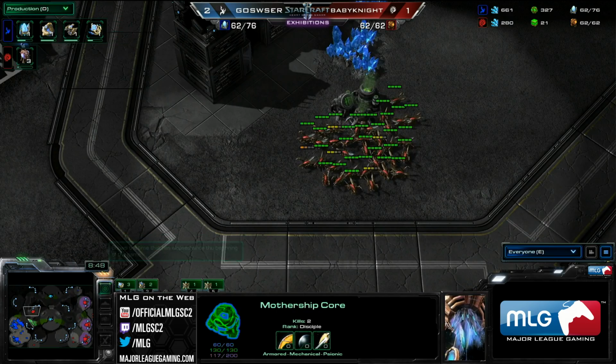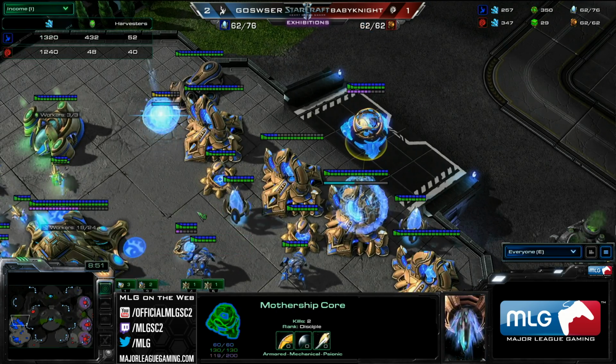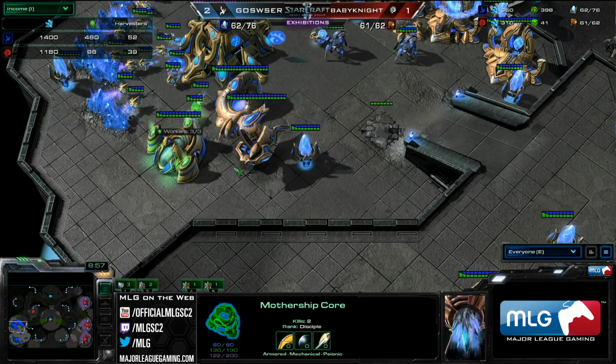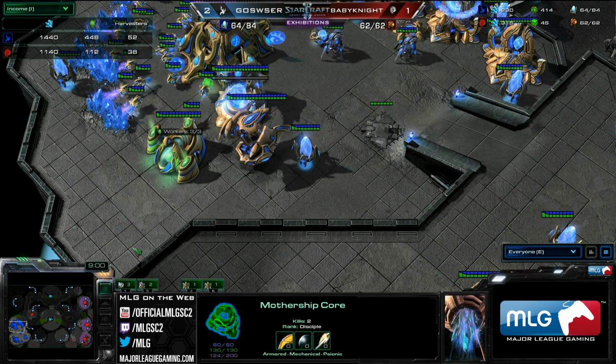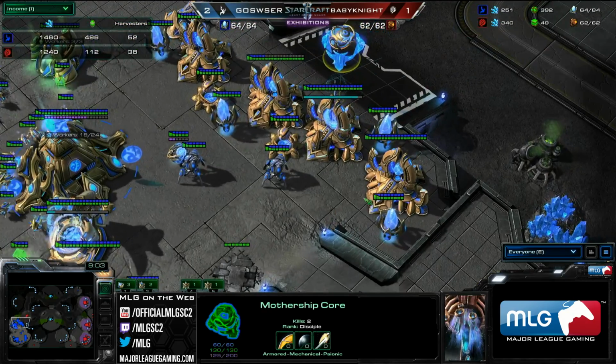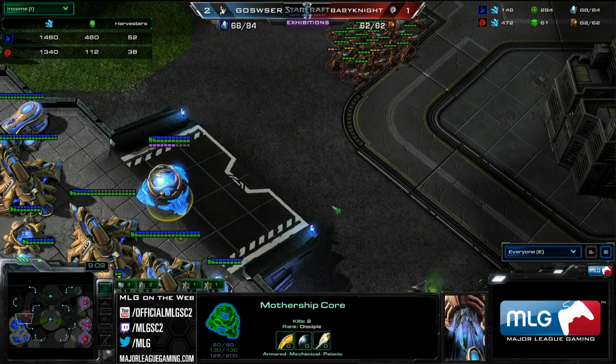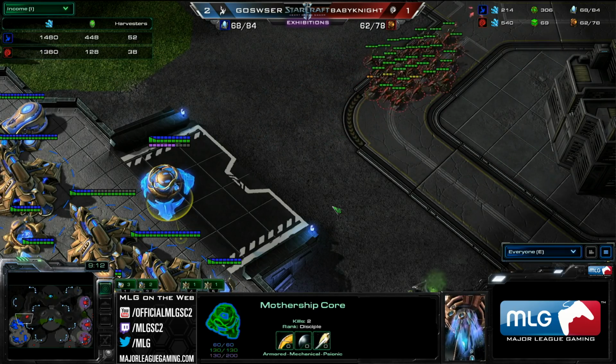This is again a situation where this is the second game that he's fallen behind. Like on Daybreak he tried to roach, right? Mm-hmm. Goswser figured it out. And these types of builds, the Zerg cheeses, really got to catch a Protoss off guard. And Goswser has done a great job of knowing when BabyKnight's going to cheese him.